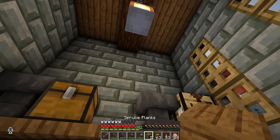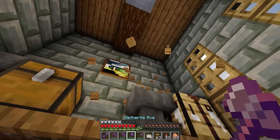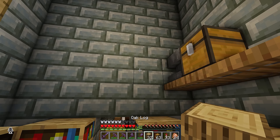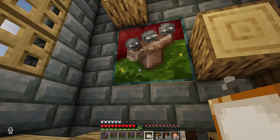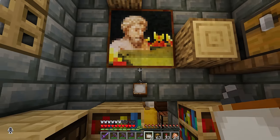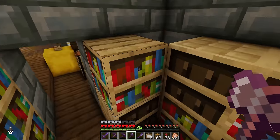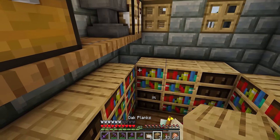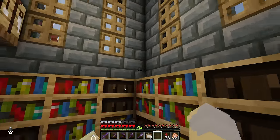And then let's put a painting maybe right here, just to get something on that wall. And actually, this would be a decent spot for a 2x2 painting. Not that one, though. Nor that one. Sure. We'll go with that one. That'll be fine. Okay. And then last but not least, we need just some oak to fill in these little bits in the corners here. So that I think will work.